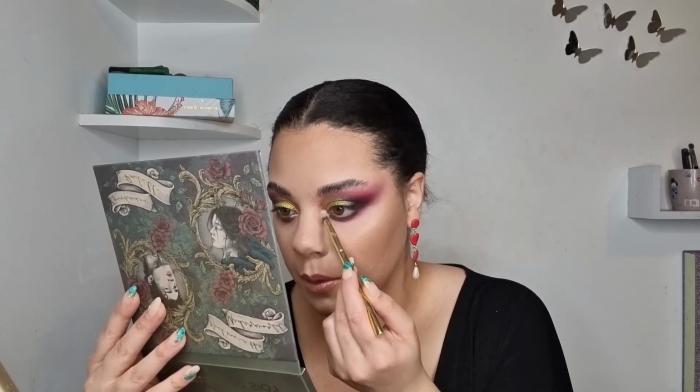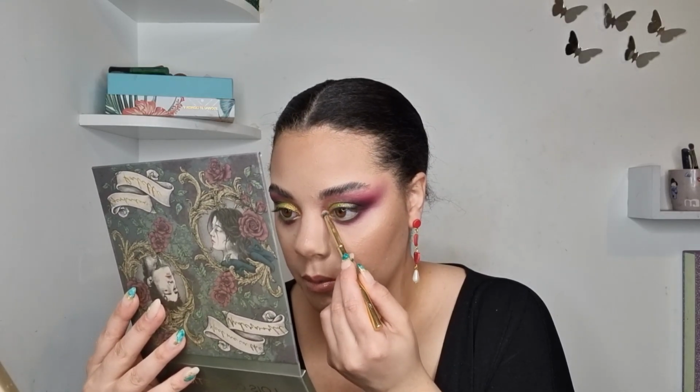But what to use? I might use Eurydice. Is that right? Do correct me down below if I'm completely butchering the names. Which is this one here. Oh, the poetry is beautiful. So I'll use, yeah, I'll go in with Eurydice this time. And just, ooh, that's a beautiful inner corner shade, especially for my skin tone. Wow, that's smooth. Oh, that's a beaut. There we go.